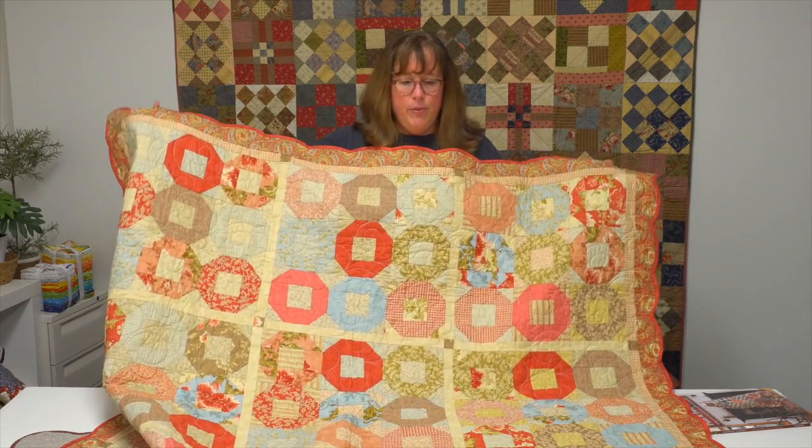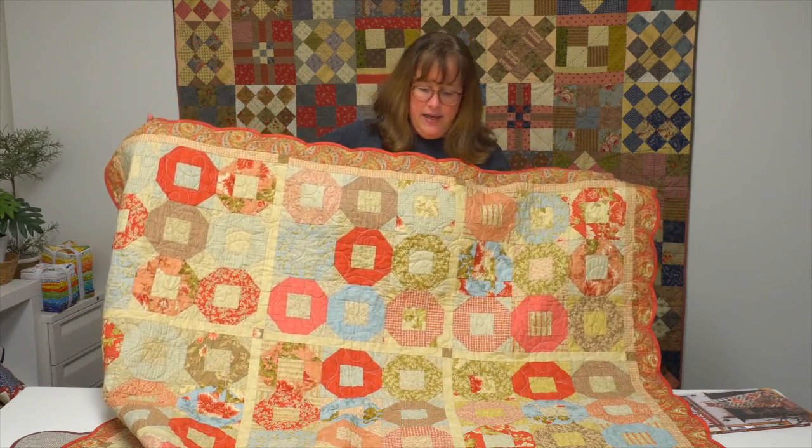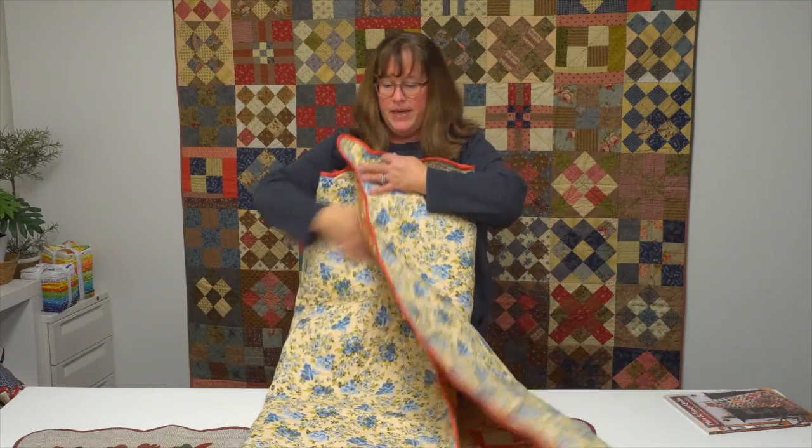And again, with that scallop border finish, you can get some practice on that and make a lovely quilt.